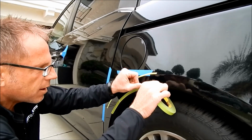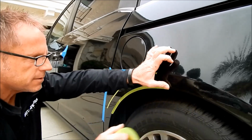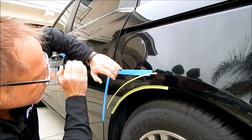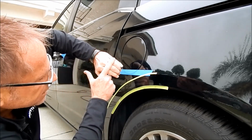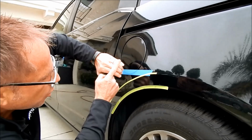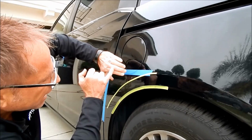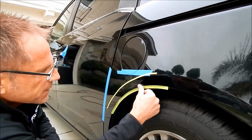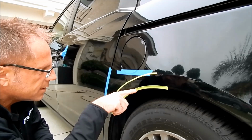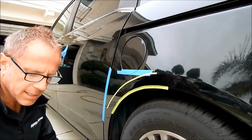But what you're trying to accomplish is to make sure you cover the actual round edge, because that's the vulnerable part. If you apply the tape up to that round edge, the most vulnerable part is still exposed. So you need to go just over it. So that's what I've done: I've covered up the round vulnerable edge, but still allowed the scratches to be visible or exposed so that I can fix them.